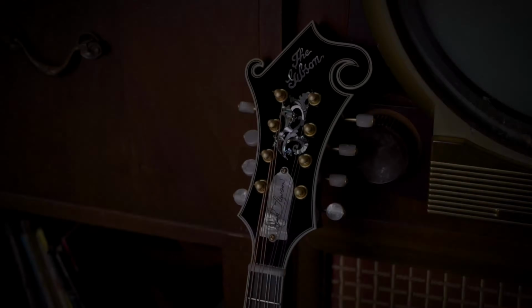And it looks like it has the Waverly tuners with the pearl buttons on here. The natural pearl buttons, which look gorgeous, especially the gold really works well with this. So we got the gold tailpiece, the tuners, and the knobs for the bridge. I think it just kind of classes that up and gives it that Doyle Lawson. Even a pearl nut. Yeah. That's pretty awesome on there as well.